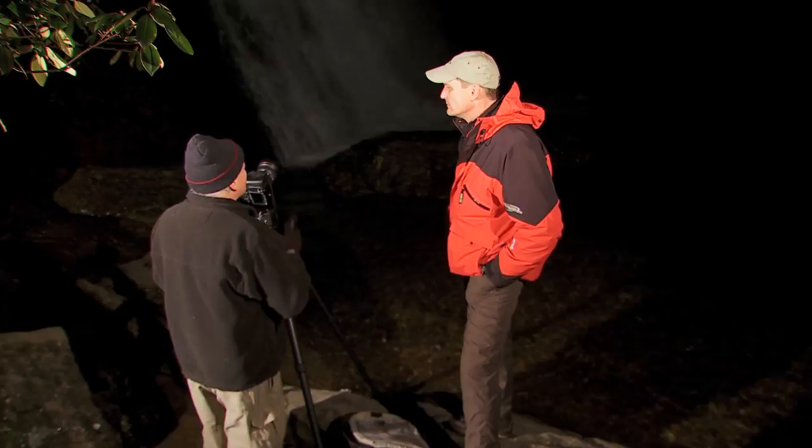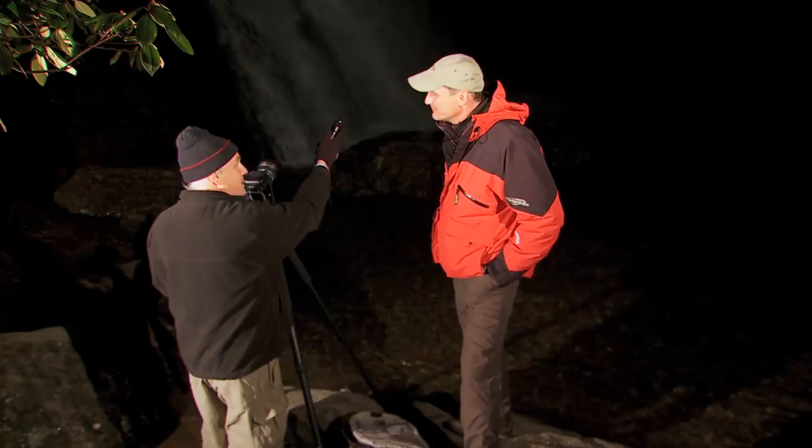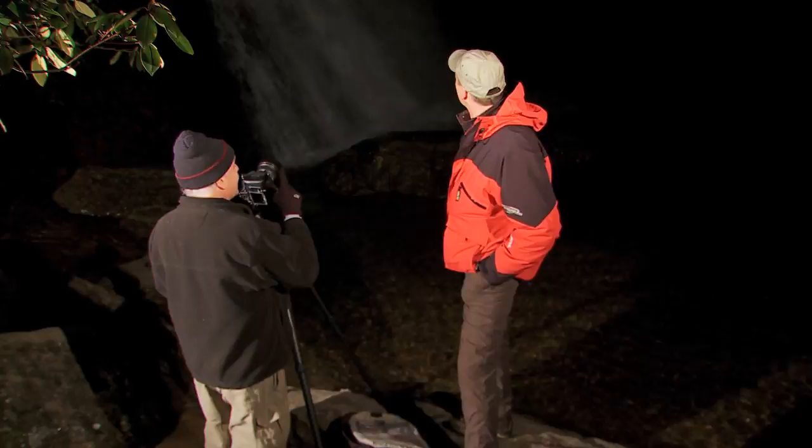The issue that I have here though is that I'm trying to include Orion. So if I go longer than 30 seconds, it's going to start streaking. You're either going to do star trails or you want pinpricks. I want pinpoints right now, so I'm trying to keep that exposure 30 seconds or less. I've got you. We've got the half full moon right now, so it's not a problem.